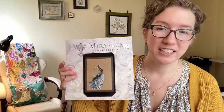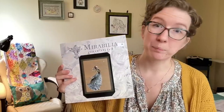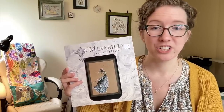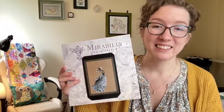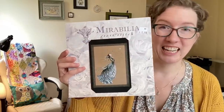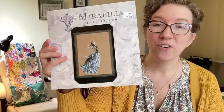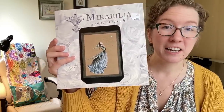And when I walked in, she was here, and I recognized the Mirabilia company from my mom having done some of her stuff. And I thought she was the most elegant, magical lady. And so even though I had no idea that she had beads involved or when I would do her, I purchased her pattern. And the lovely woman who owned the shop or worked there, I don't even remember which at this point, she helped me pick the linen. I had never stitched on linen before.